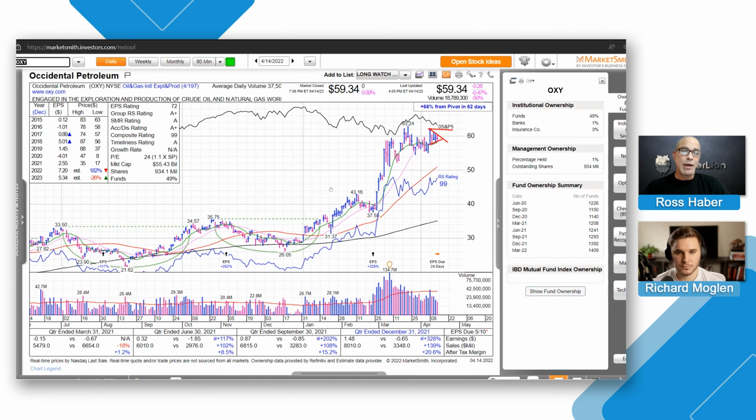We're not showing the 23 exponential here, but if you look at OXY and a lot of the other leaders in the very same group, they all have an extremely similar pattern, powerful, tight, and they all have been, for whatever reason, showing a very clean, definite respect for the 23-day exponential moving average. And again, here you see this explosive move on huge volume.